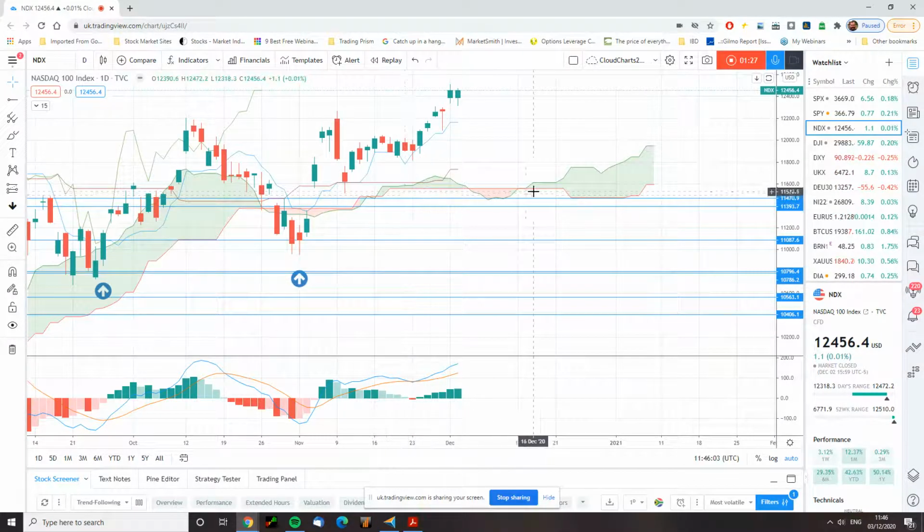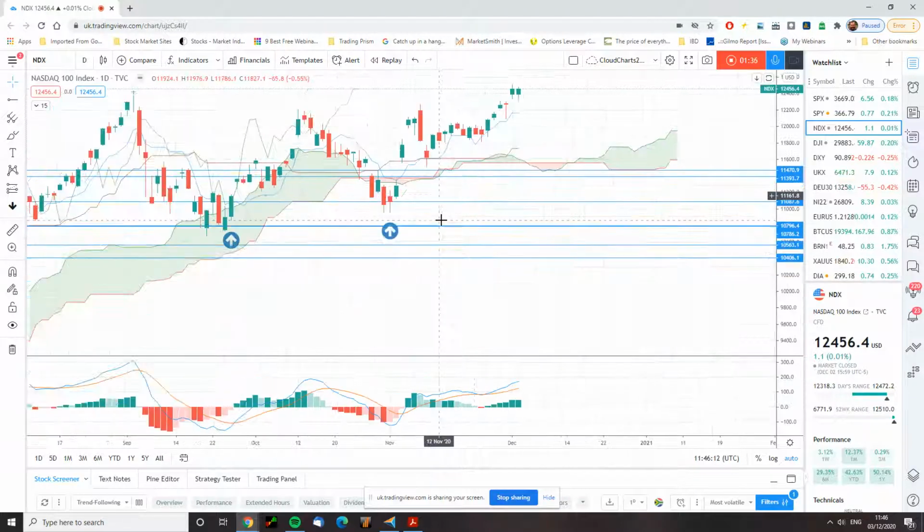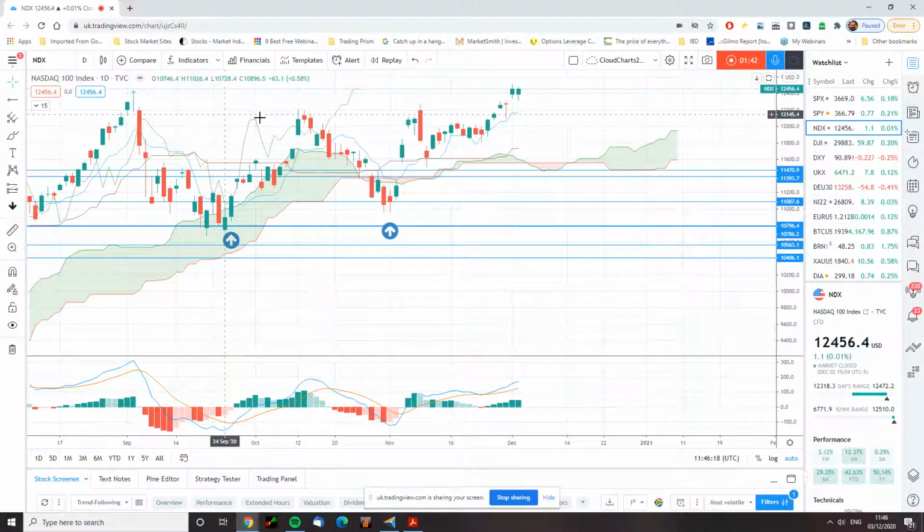Market should not go below this, or then we're going to bear market territory. But price action is above the cloud, so that's bullish from an Ichimoku cloud chart market perspective. Here's the double bottom in the base. And now it's broken out of this kind of base, and now it's testing the old high here for a continued rally.